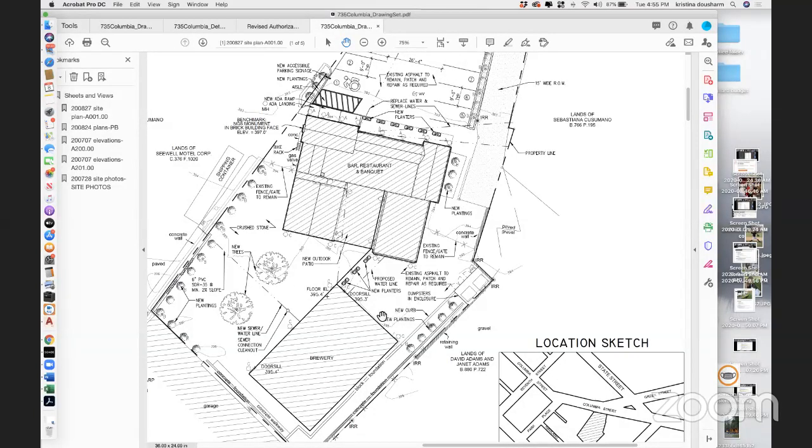This is the loading zone right in here. There's an overhead door, which you could see in the rendering, located right back on this side. That's where the trucks would back up to. And on this side, there would be windows so that people in the garden could view in and see the activities of the brewery.